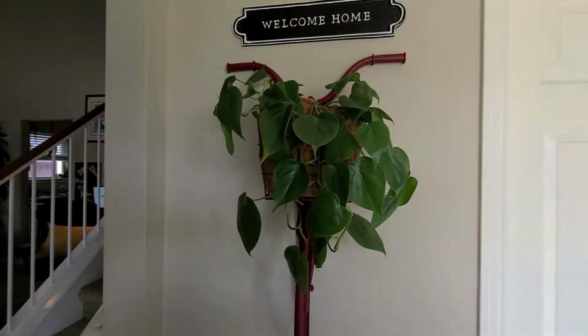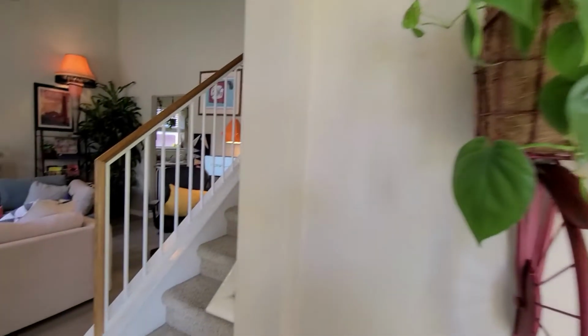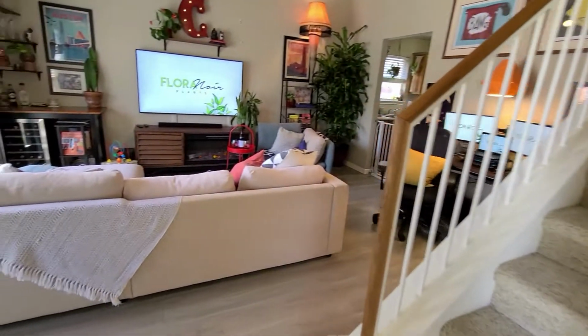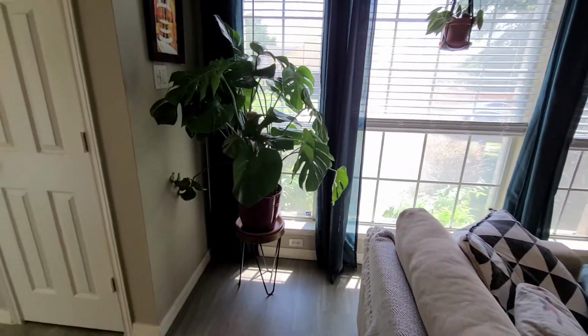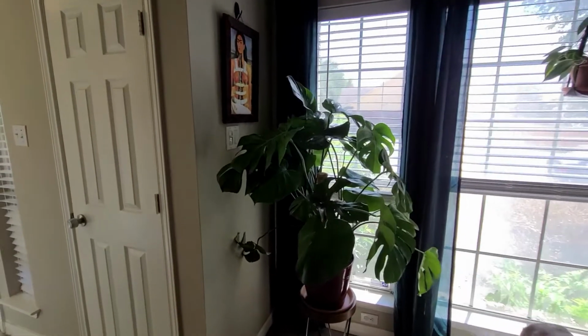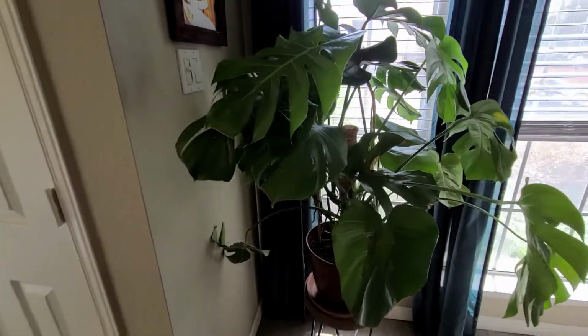So if you've seen my bedroom tour, you might notice that the living room is giving a totally different vibe. My bedroom is very boho, while the living room is very vintage. But let's talk about this big old monstera in the corner.